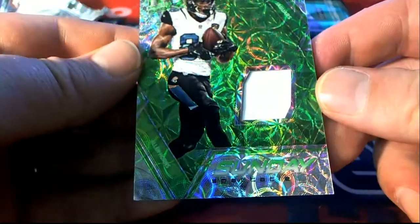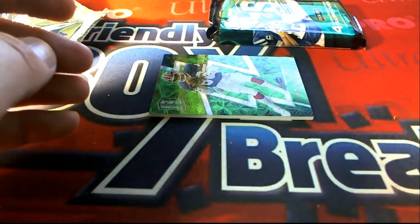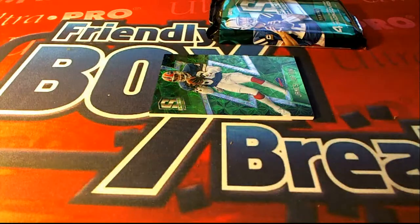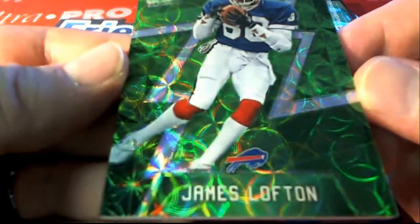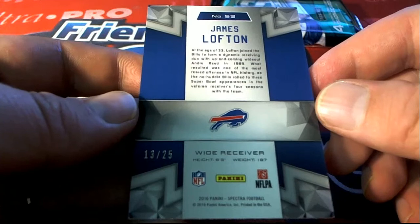Next one here is Sunday Spectacular, Allen Hurns. 23 of 25 for the Jags. Going out to Troy C. And then we got a James Lofton right here for the Bills. 13 of 25 right there, Buffalo. And that will go to Robert S.